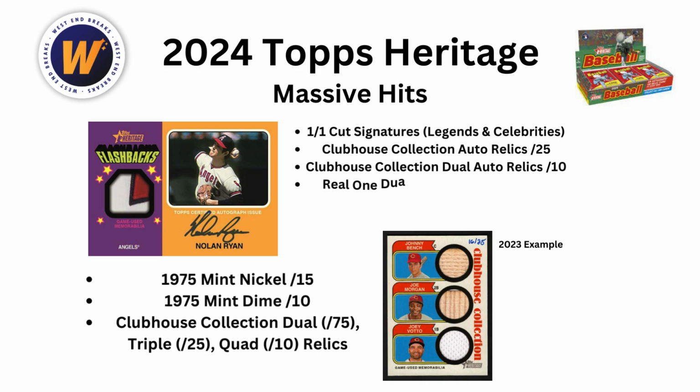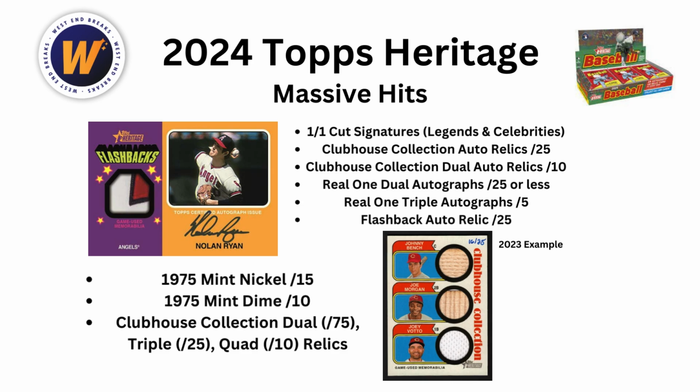We don't even post the odds for these because they might run off the page, the numbers are so big. But we have our 1 of 1 cut signatures between MLB legends and celebrities. You'll see a couple of those pop up in our dream cards. Then we got the Clubhouse Collection auto relics out of 25, dual auto relics out of 10, real one dual autos out of 25 or less, triple autos out of 5, flashback auto relic, which you see there of Nolan Ryan, that's going to be out of 25.